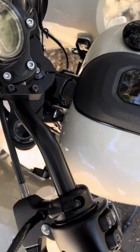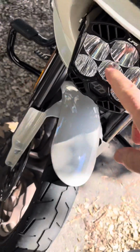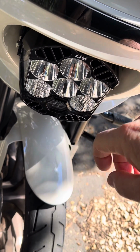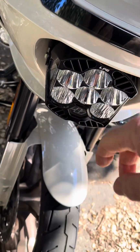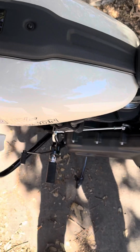I had them hook up to the battery. I had them hook up the LP6 headlight. It does hook up to the Harley harness, but that's just to control it. It's powered directly from the battery, so you do have to run a line back. So the dealer did that for me.